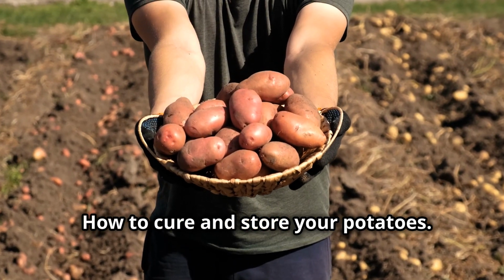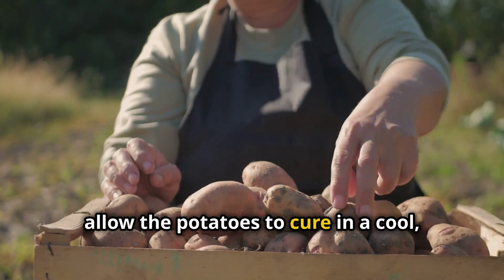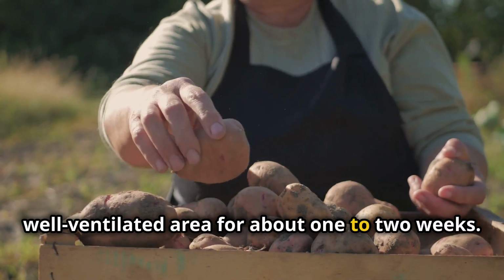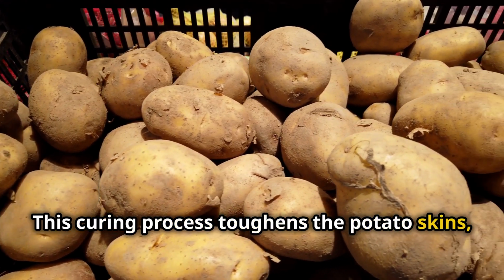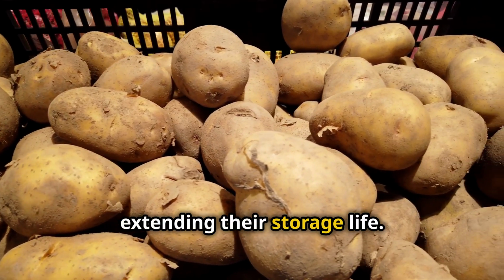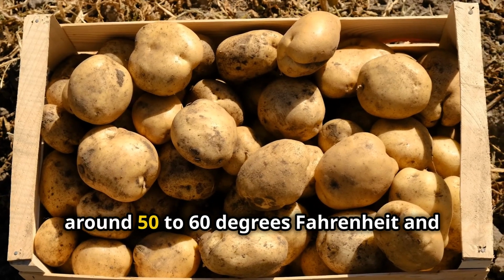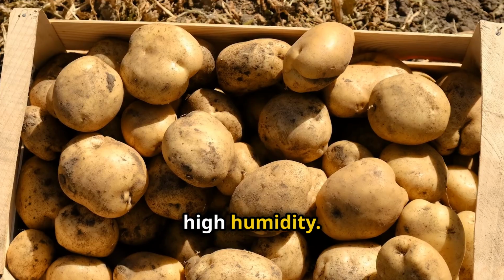How to cure and store your potatoes. After harvesting, allow the potatoes to cure in a cool, well-ventilated area for about 1 to 2 weeks. This curing process toughens the potato skins, extending their storage life. Ideal curing conditions are temperatures around 50 to 60 degrees Fahrenheit and high humidity.